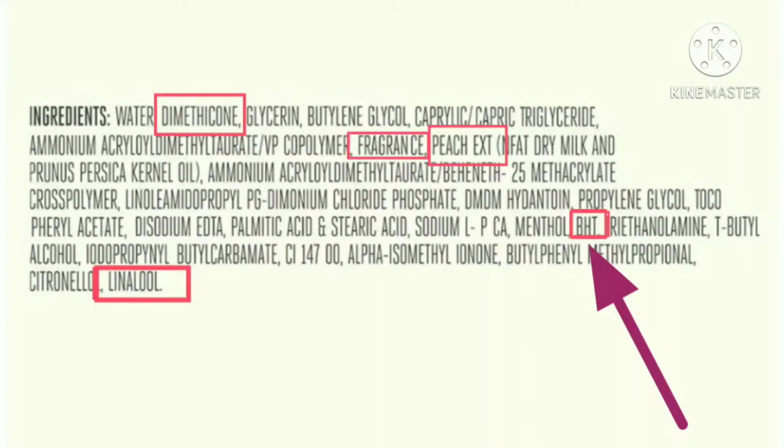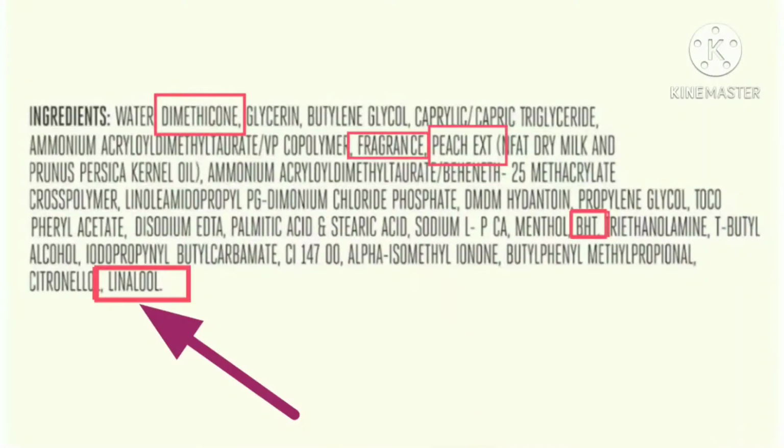Fragrance is very sensitizing, not good for sensitive skin, not good for any skin type, but especially for sensitive skin. This moisturizer also uses BHT, which is a preservative. It's very high up on the ingredient list. After BHT, there is the same ingredient, linalool, which is like an alcohol. So that is why I wouldn't want to try it, because this is very similar to the Pond's moisturizer. This will again break me out because of alcohol, silicones and fragrance in this.